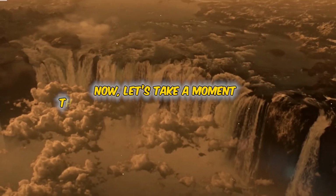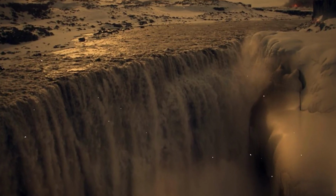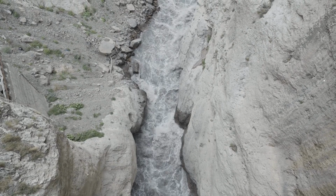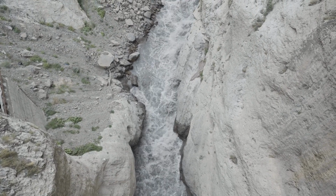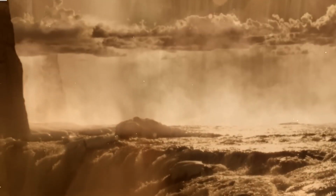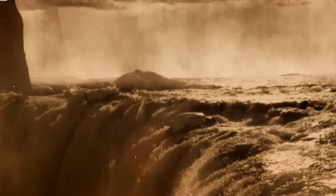Now let's take a moment to appreciate just how massive this is. 4 kilometers high. That's like stacking 13 Empire State Buildings on top of each other. And the canyon it created? 10 kilometers wide and 100 kilometers long. That's longer than the Grand Canyon. This wasn't just a waterfall, it was a force of nature on a scale we've never seen before.